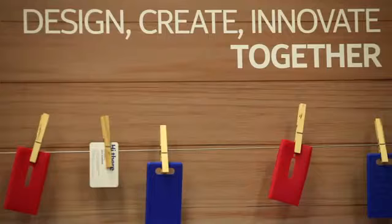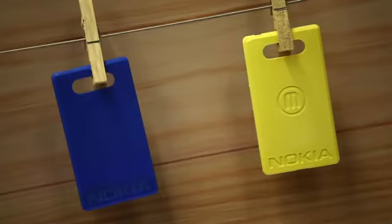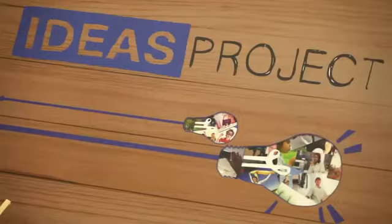Well, the 3D printing initiative is an open source project. We've released the files, the CAD files, for the Lumia 520 and the Lumia 820 online. The idea of releasing those files is to allow consumers to customize and print their own back covers. Now, we know not every consumer is going to be able to do this, but in the future, we may well get to that place.